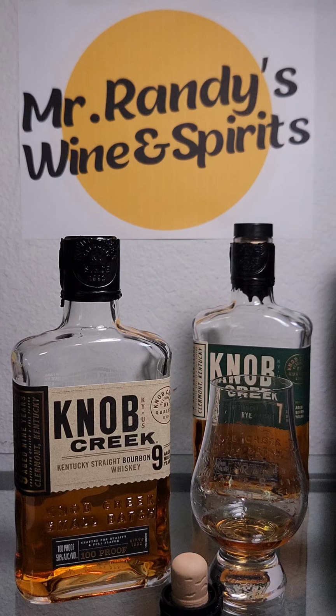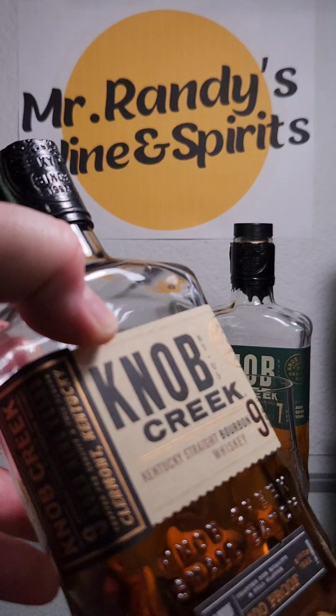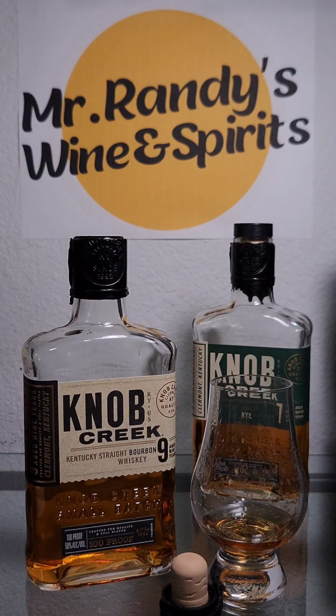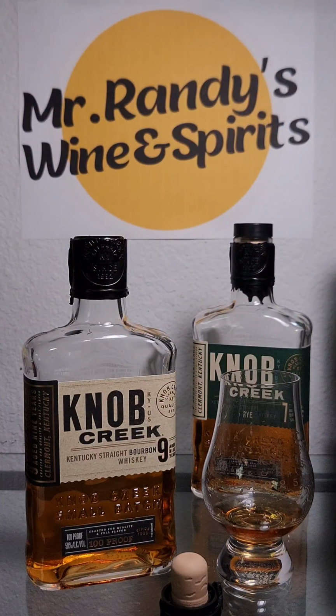But let's keep rolling. So we're going to be talking about Knob Creek. This is the original expression of the Kentucky Straight Bourbon. It does have an age statement of 9 years. Comes in at 100 proof. That's 50%. It is coming out of Claremont, Kentucky. So it is done Kentucky style, the same way as the rye back there. The rye back there is a 7-year.